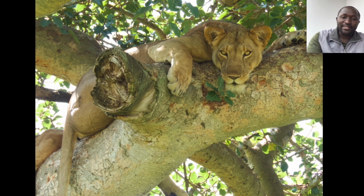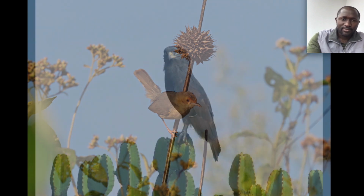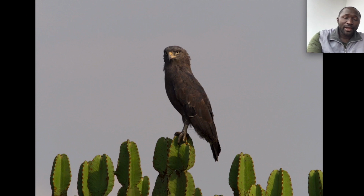So sometimes when we're driving through the Ishasha section, we get good chances for tree climbing lions. This is a lioness enjoying the beautiful breeze in one of those fig trees. Good for kestrels, like this red-faced kestrel. This stretch here is very, very nice for birds of prey. So we look out for the banded snake eagle.